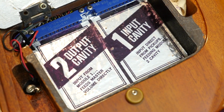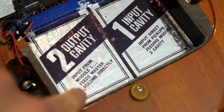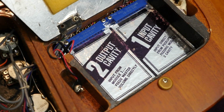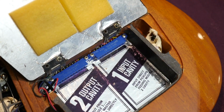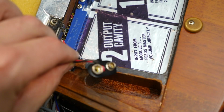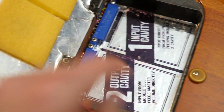So it says output cavity 1 and 2, input from module, feeds master volume directly. So what this system is, you can plug in different effects to it if you have them, if you're lucky enough to still have the cartridges. Right here is where a 9-volt battery can sleep if the particular effect that you're using requires it. So it's kind of like built-in pedals on here.